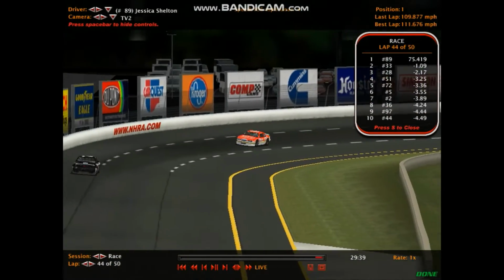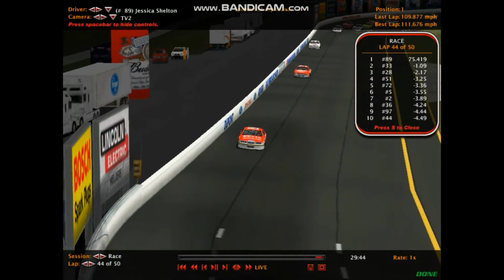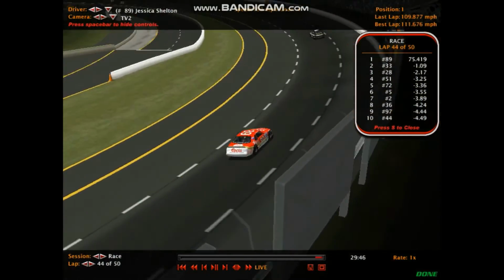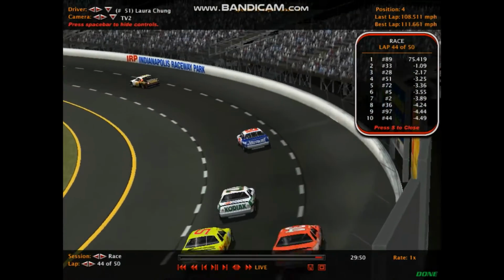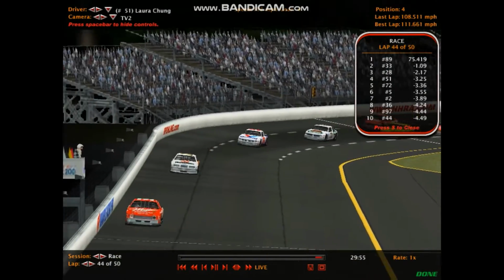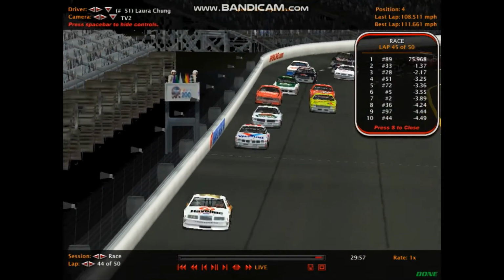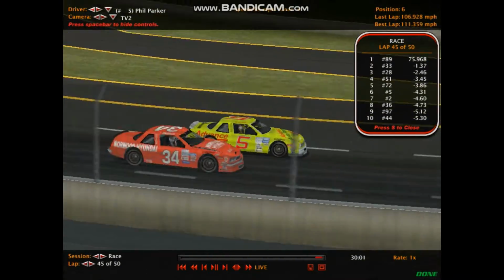And Nick Gunther, I think, is not closing in much in this race. Laura Chung, meantime, in the 51 car, has snagged a couple of positions herself. She's at 4th position now in the 51 machine, the best she's run in quite a while. Rafael LeDuc is in 5th position. 6th is Phil Parker.